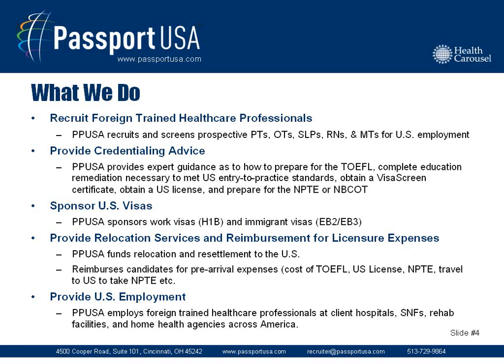I also wanted to address that we do provide relocation services here for all of our PTs that come and work for us, and reimbursements for licensure expenses that you've already paid on your own behalf. We give you bonuses when you come to us with credentials such as TOEFL, U.S. license, NPTE. So those are all things you want to check in with us if you're being recruited out of our U.S. office, our Philippines office, or through an Indian agent.